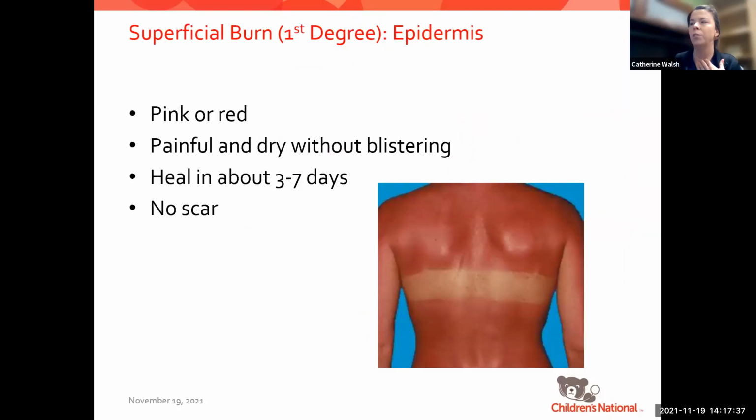So our superficial burns are our first degree burns. These only affect the top layer of skin, the epidermis. They are pink or red. They can be painful and dry like a sunburn. They do not blister. These heal on their own with little intervention within a week, typically like 3, 4, 5 days. They can be very, very painful though, and they do not leave a scar.